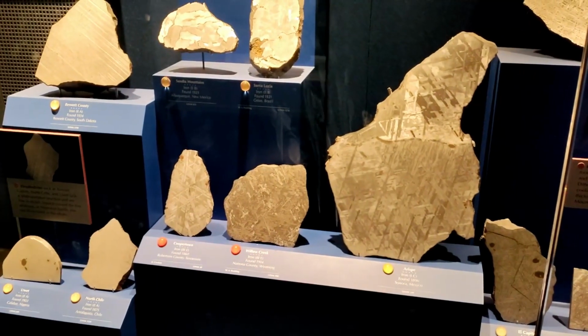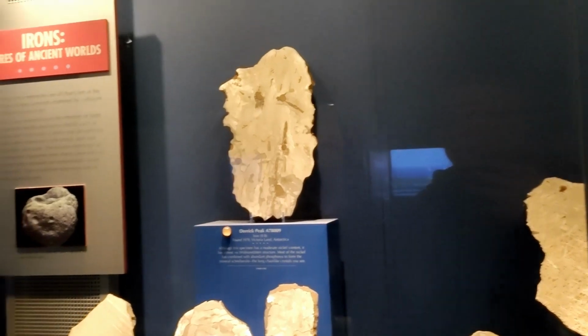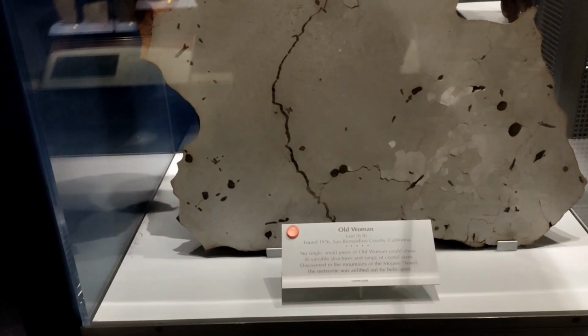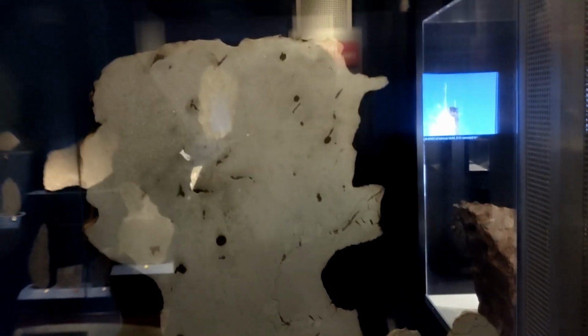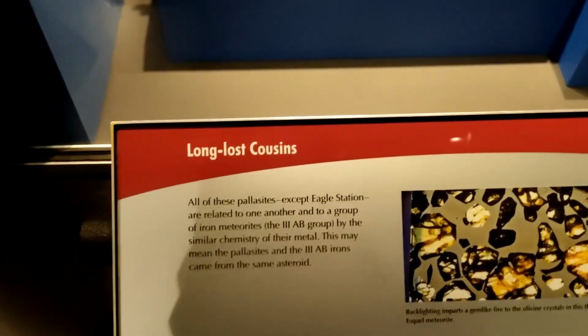Long after the atoms formed, another body crashed into the asteroid and sent chunks of the core flying into space. Billions of years later, a fragment plunged through Earth's atmosphere, burning up, and giant pieces of rock are now filtering out of Namibia.